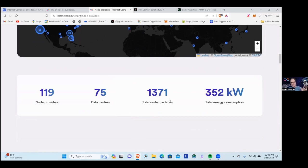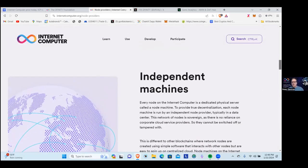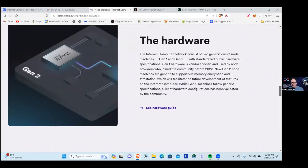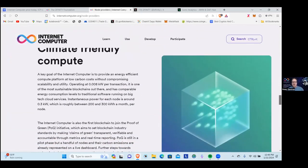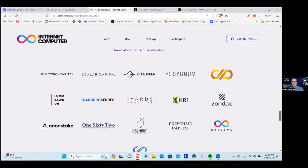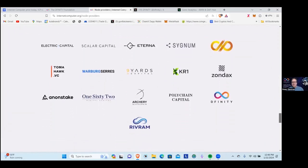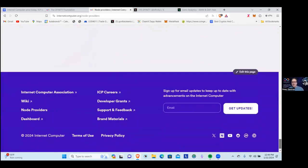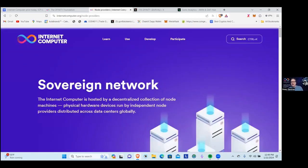The internet's a big thing. So if the whole internet came onto a decentralized network, these stats would definitely have to grow in order for that to happen. It talks about independent machines. It goes into what the node providers are, talks about what hardware is needed in order to run them. It talks about being a climate-friendly compute. And then, of course, you can go down here and read some of their partnerships that they have going already. Pretty big companies that are a part of running this. Again, I think it's got a little ways to go on the network side, but it's definitely got a great start with that. So with that, I'm going to go ahead and hit the stop share button.